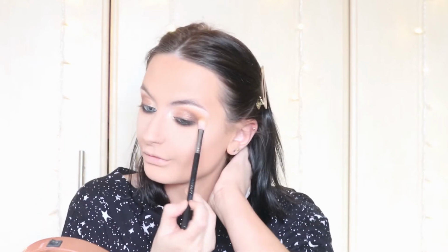And lastly, going in with the shade Oh Honey, just to bring that mustard outer hue that I have going on the top, on the bottom as well, and just bringing it back up to meet the rest of the shades. And just repeating those steps until you're happy with the blend.